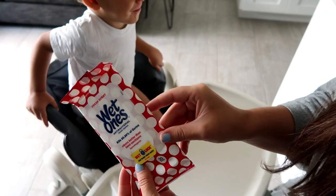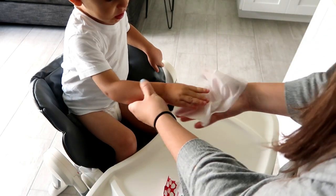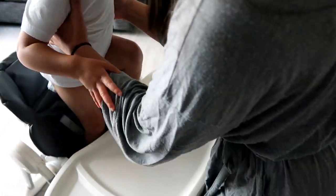Now that our bellies are all full, I'm going to clean my son's hands from all that sticky syrup using Wet Ones. I usually keep them in one of our kitchen drawers just to have them handy and he doesn't have to touch things with his sticky hands.